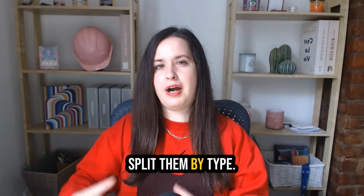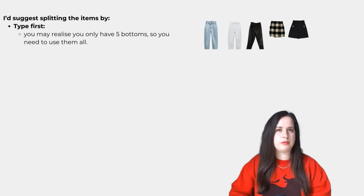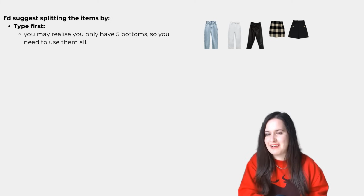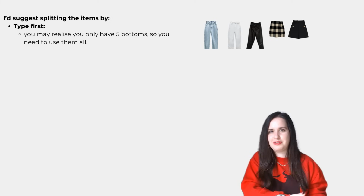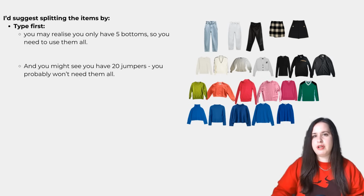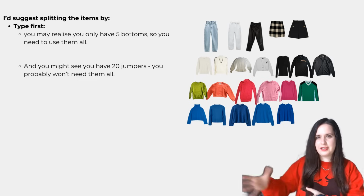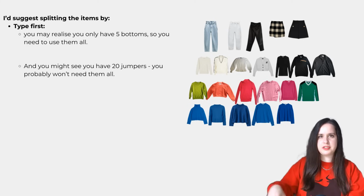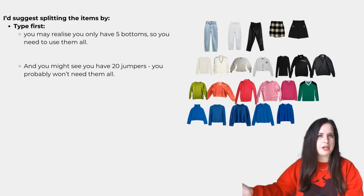At the same time, if you're not someone who wants to bother with that, you can just put all the items on the floor or on your bed and split them by type. So let's say you know that you're going to need 5 bottoms, and when you split them by type, you realize you only have 5 bottoms. Well, you know that you're probably going to end up using all 5 of those things. But if you only realize that you need 10 jumpers and you have 20 in the jumper category, then you're probably going to need to split those jumpers in an autumn capsule and maybe a winter capsule later on.